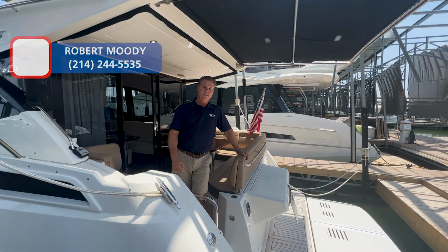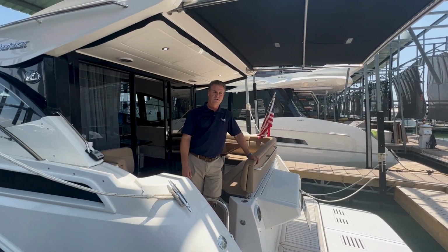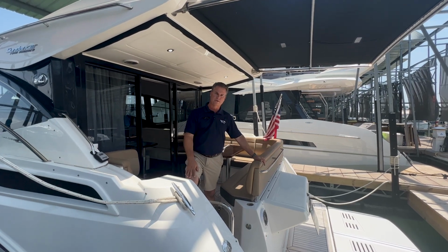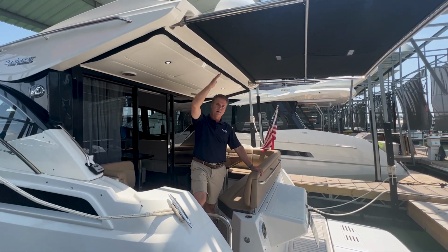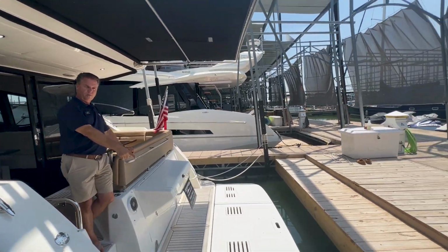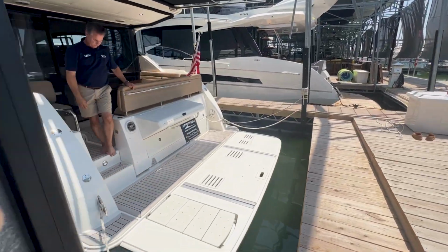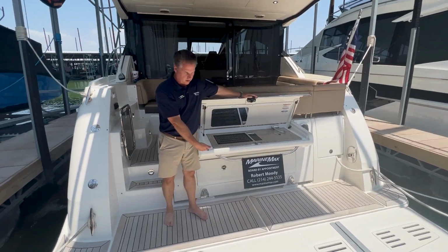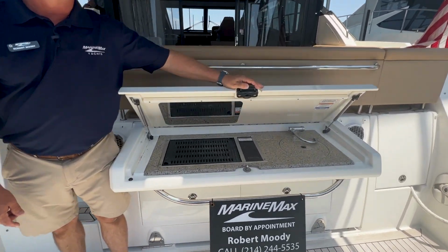Today I want to show you a 2016 Sea Ray 400 Sundancer. This boat's been on fresh water. It's a loaded boat with all the options everybody likes. We got the Sure Shade up top, hydraulic swim platform with the built-in steps down below. We got the Kenyon grill in the back with the sink and great storage compartments down below too.